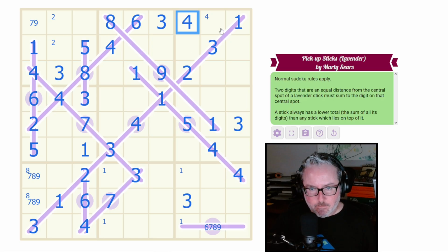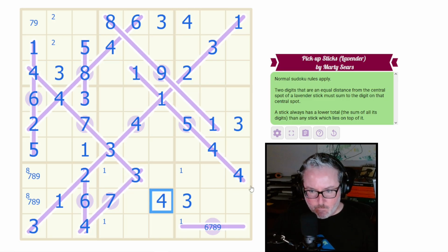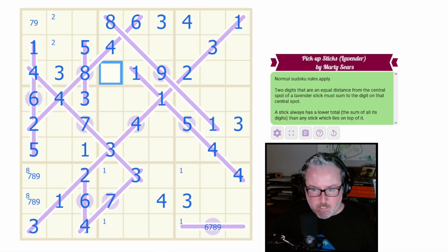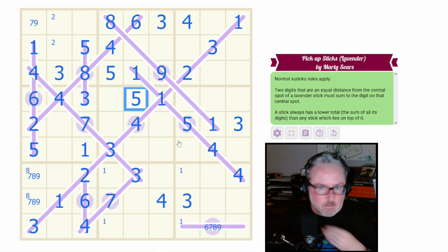4s. You are now a 4. We should be able to work these 4s. Yep, this is 4. And was that it? 1, 2, 3, 1, 2, 3, 1, 2, 3. 5. This becomes a 5, which I think sorted this. Yep, this is 5.